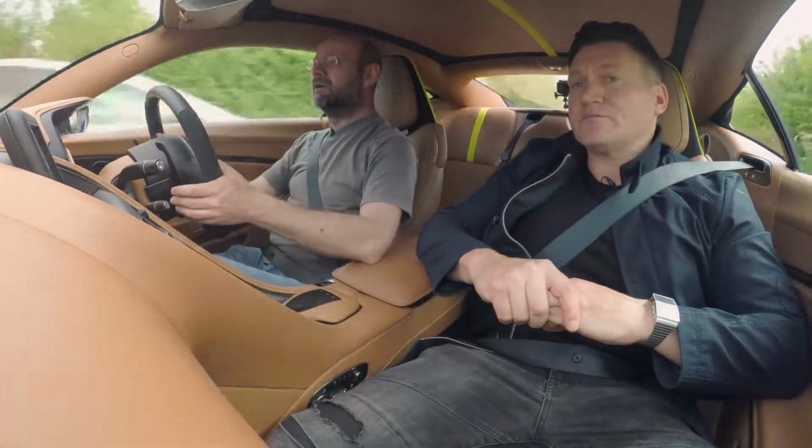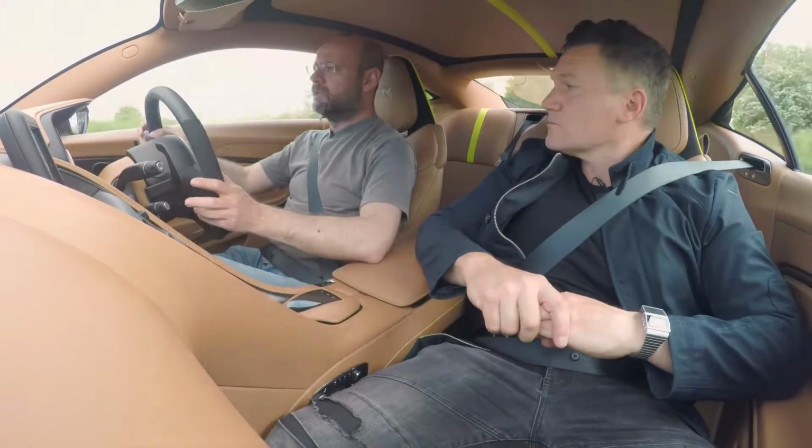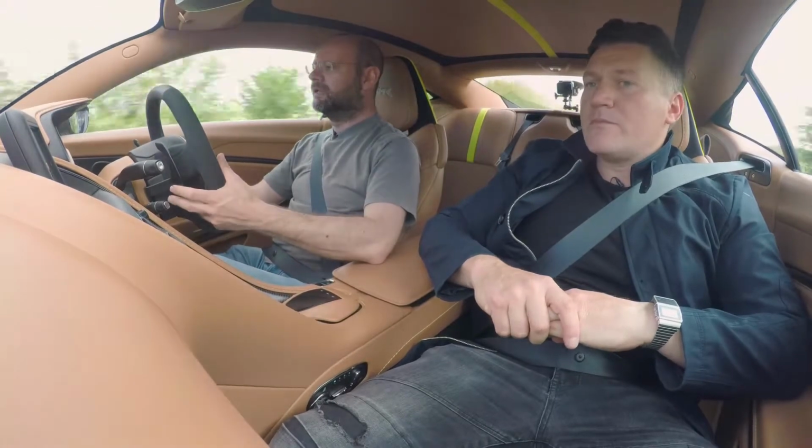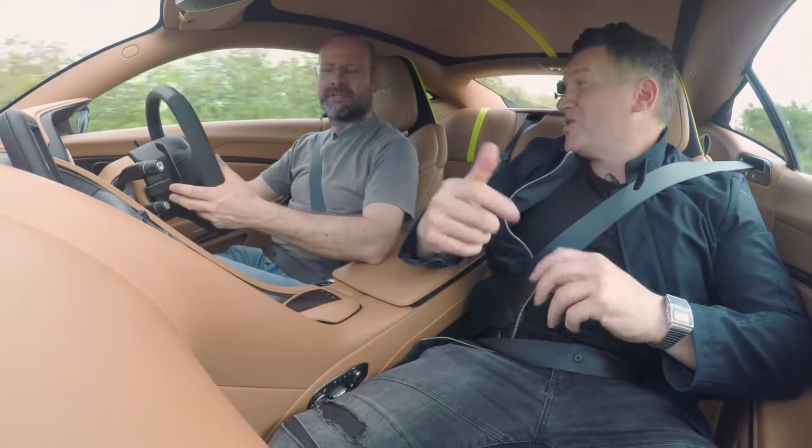Big difference. And I think this, I mean, I know the Bentley's got a V12 with 2 turbos, but I think the engine must be lighter. Even I don't know actually. That 5.2 is really compact.